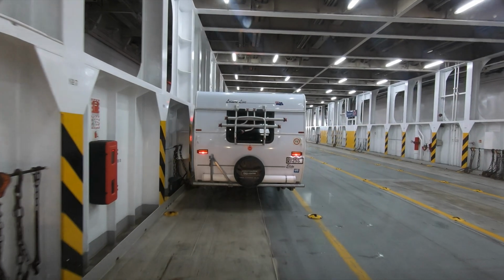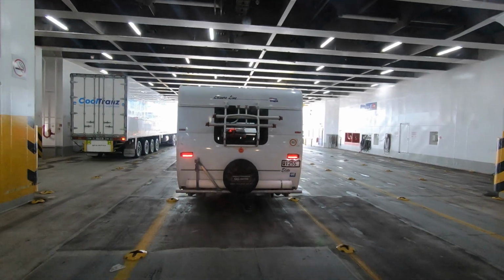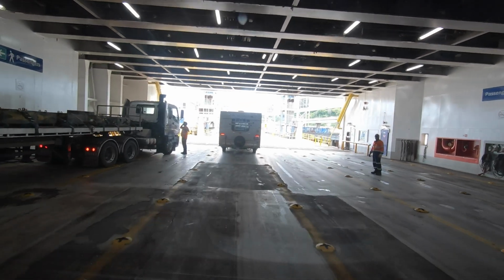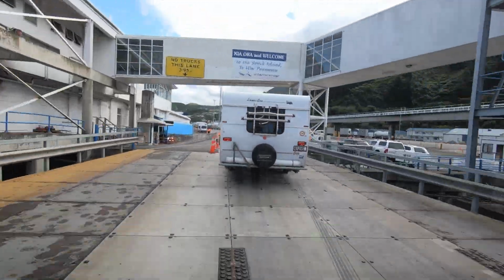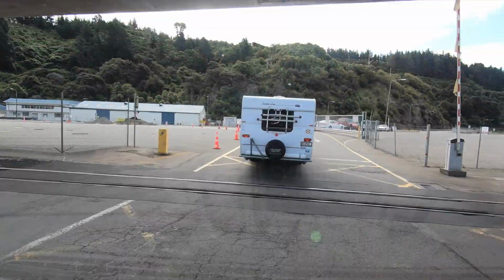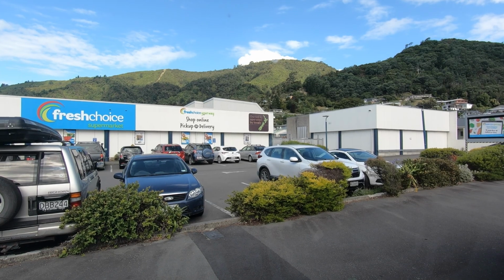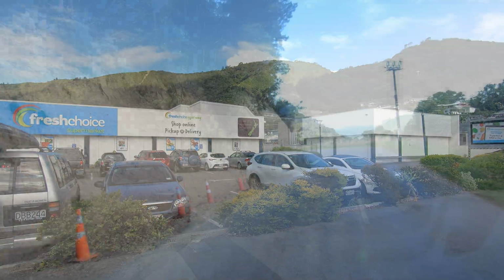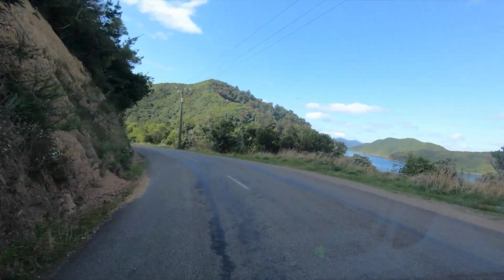And we finally arrive at the port of Picton. And unfortunately, we seem to be one of the last lanes to disembark. And we have a quick stop off at a supermarket to top up the provisions, and we're soon on our way to a booked campsite.